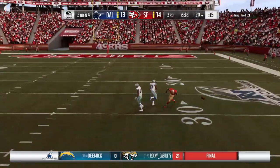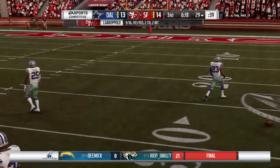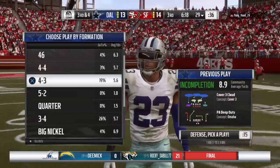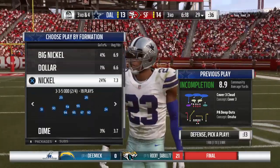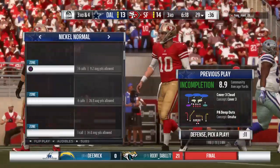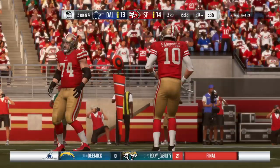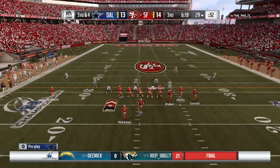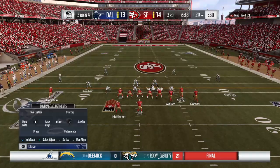Airing it deep for Garcon. And both guys were there, but it falls incomplete. We've seen good cover skills on display throughout this game, really from both teams. And there's another nice example there of them making it difficult to complete a pass. The Niners on third down, 2 for 5 to this point. This is 3rd and 4.